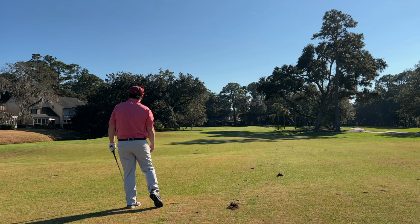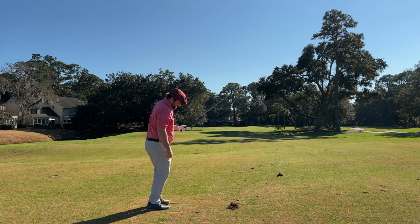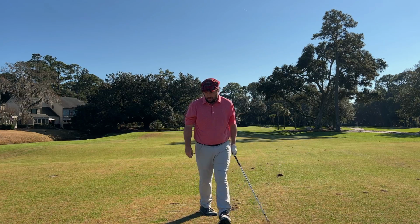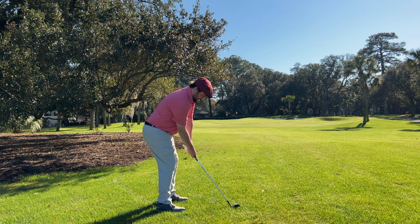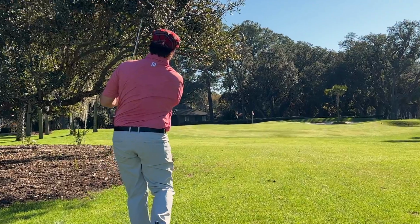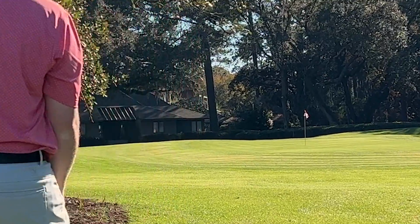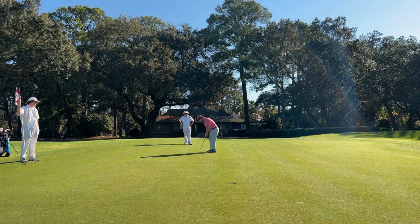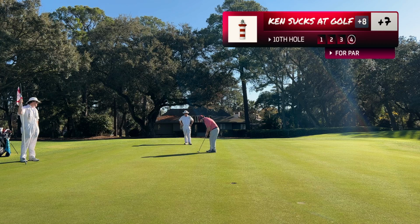I cannot remember the last time I hit a shot that fat before. I feel like if you put a ball behind my ball, I still would hit that ball fat. Looking on the bright side though, I advance it forward. Just got 70 yards. Pitched that one very nicely. Pin high. Ran out just a little bit. Got a long putt for par.